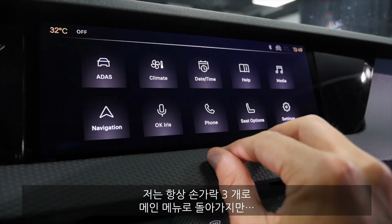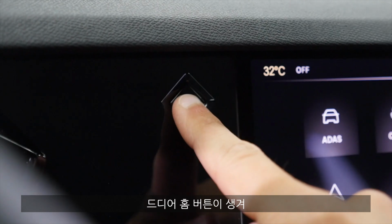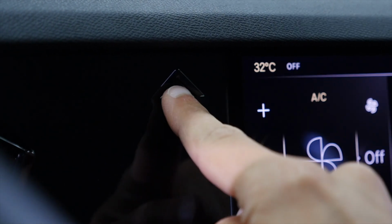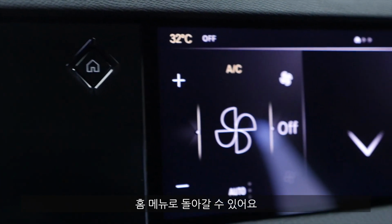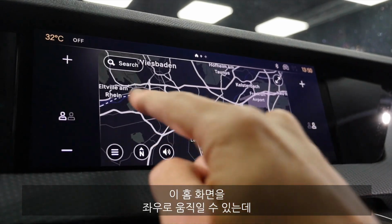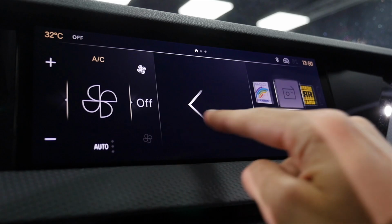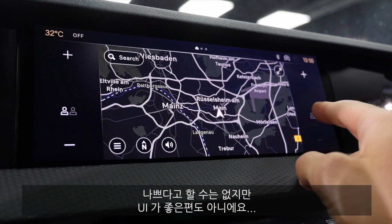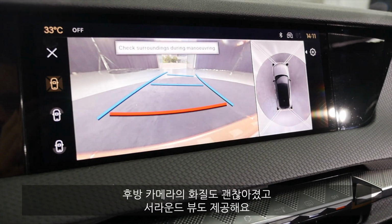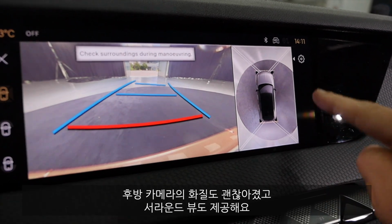And then I always use this hotkey here, but it's also possible now. Ta-da! There is a new home button, so you don't have to use this 3-finger shortcut. Always press this one here, and then you can also get back to the home menu. And this is actually a, let's say, different home menu where you can also swipe left and right and so on. But overall, it's not bad, but I'm also not convinced of the user interface. And the rear view camera is actually quite decent now, good resolution, and there's also this fake drone view from above available.